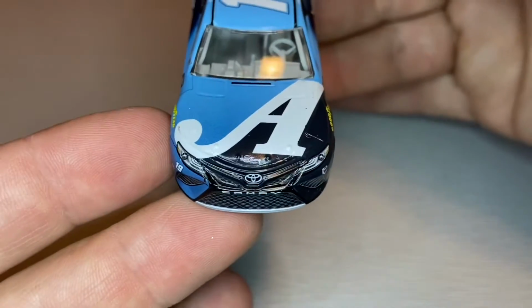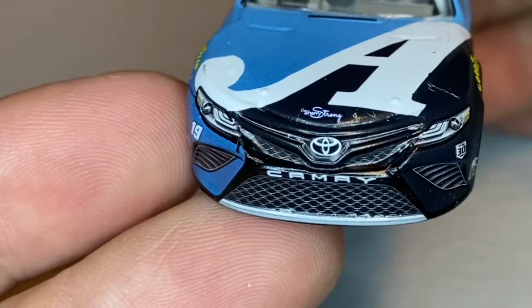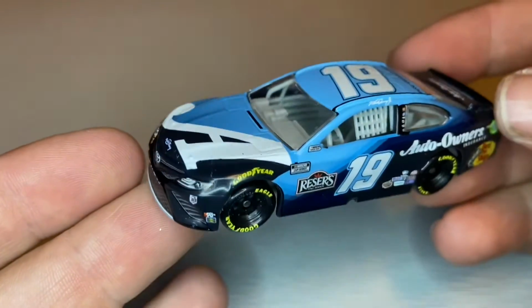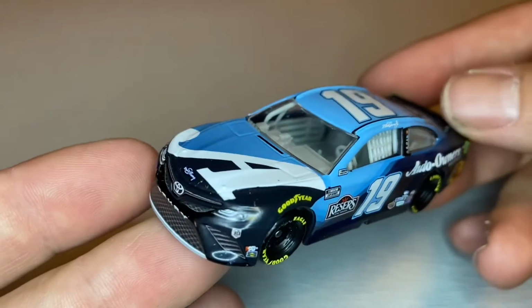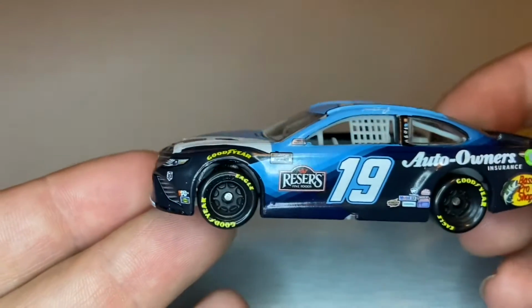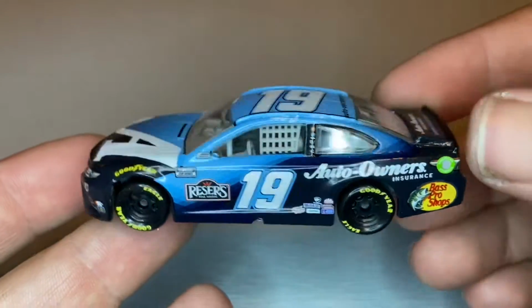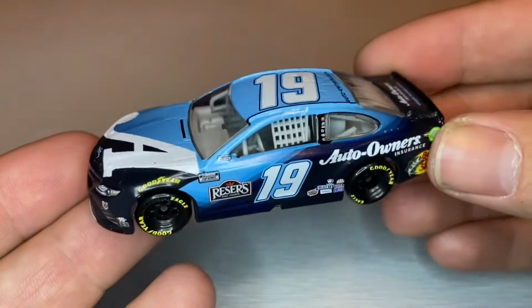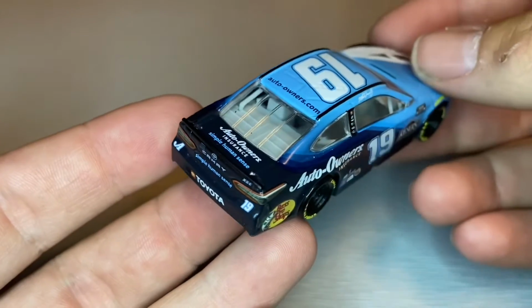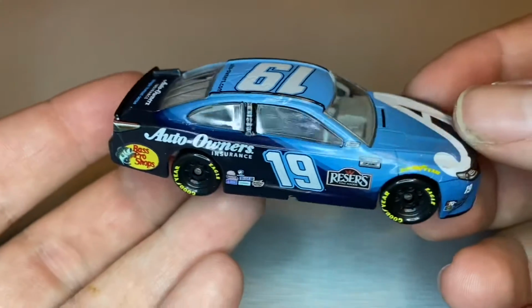Interesting, we've got a really small detail there. Sherry Strong, it says right there. If I remember correctly, that has to do with his girlfriend who had cancer. I believe her name was Sherry, so interesting detail there on the hood. Really a pretty blue paint scheme in my opinion. I do like the way it looks. Overall, good looking car.